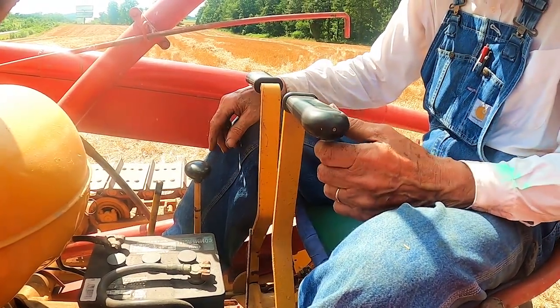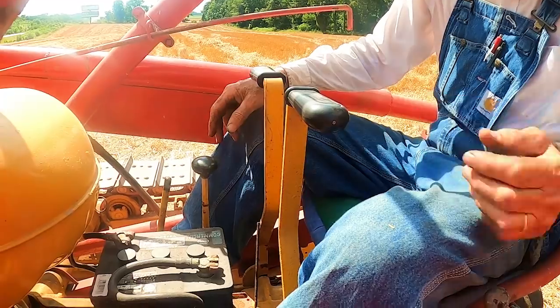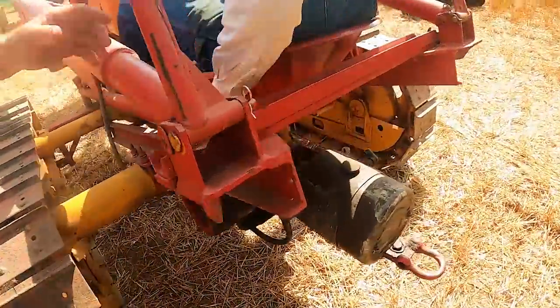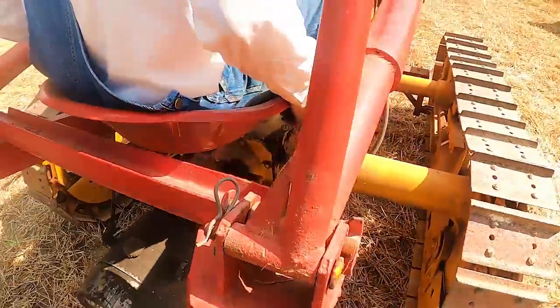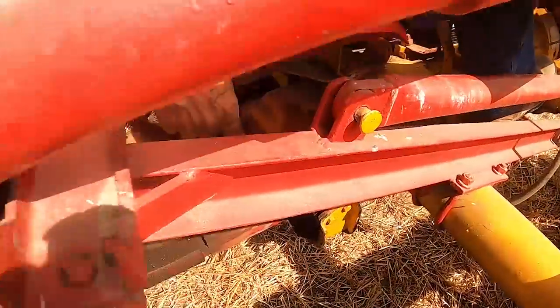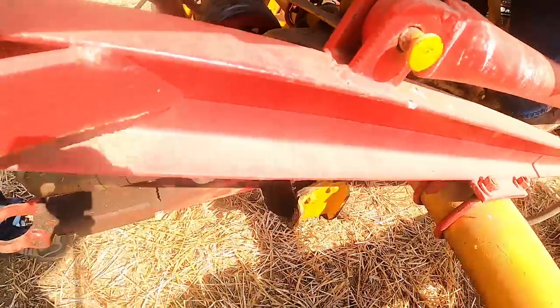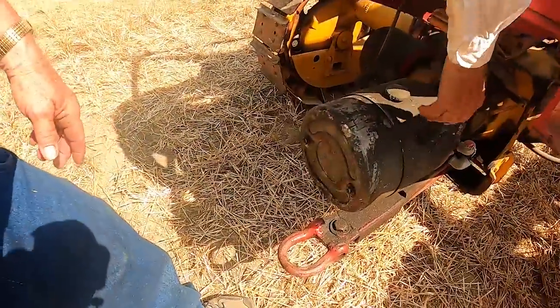So what's that lever on the side? Which one? Over here? Yeah. That's the PTO. We're going to kick the PTO in gear to run the hydraulic. This lever here is for the PTO. And then here's the hydraulic pump and the reservoir.